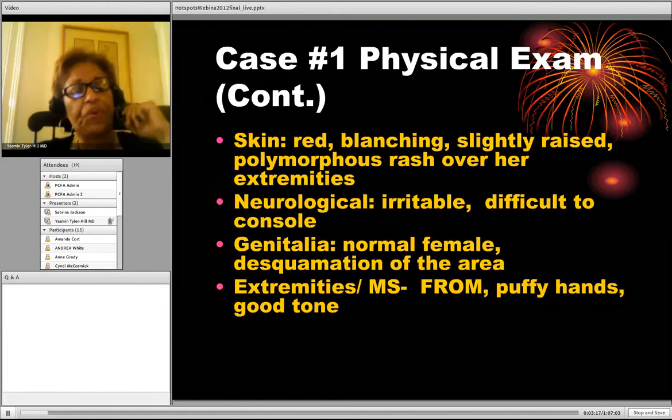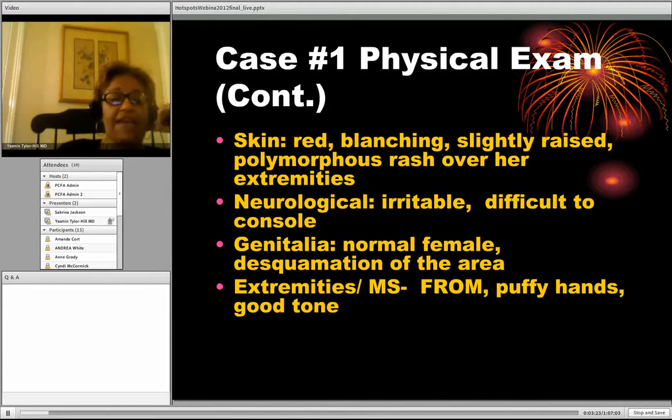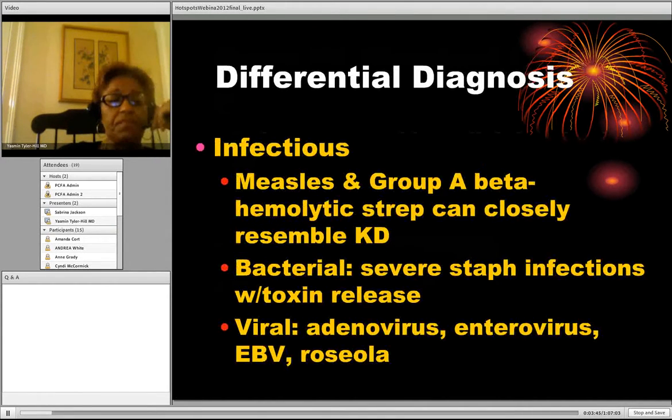I think the most important thing is the description of her rash. It was a red, blanching, slightly raised, polymorphous rash over her extremities. So it really looked like different things over her entire body. Her neurologic exam was irritable. She was difficult to console, but again, did not look toxic. Her genitalia were normal female with some desquamation of the genital area, and her extremities were normal, except that she had puffy hands and some puffy feet.